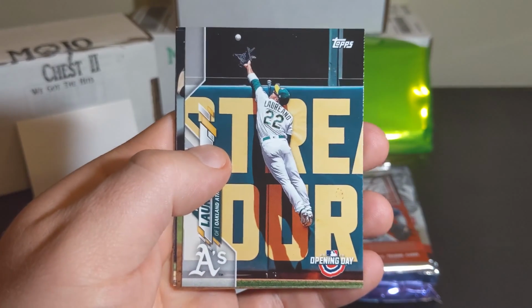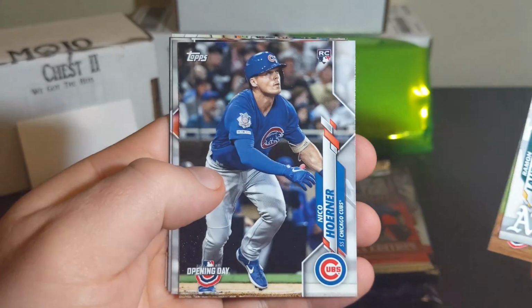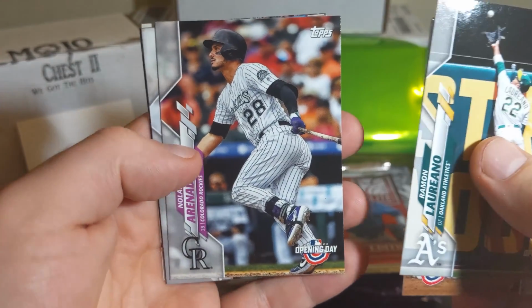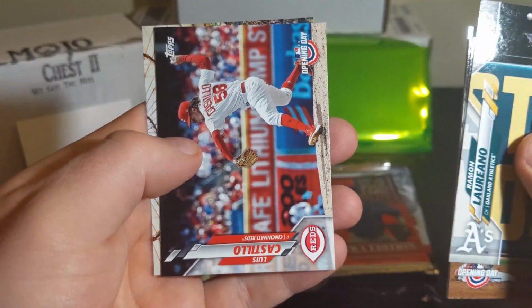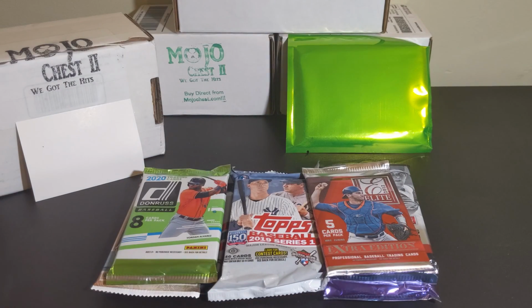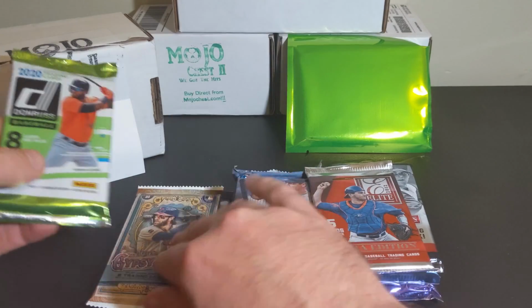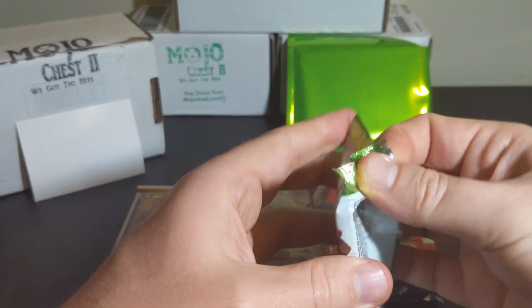This is 2020 Opening Day. Laureano, Estella, Nico Horner, rookie. It's pretty good. Nolan Arenado, Mike Yastrzemski, Luis Castillo, and Tampa Bay Opening Day. Nothing to write home about there. I like Gypsy Queen. Let's go to Donruss.